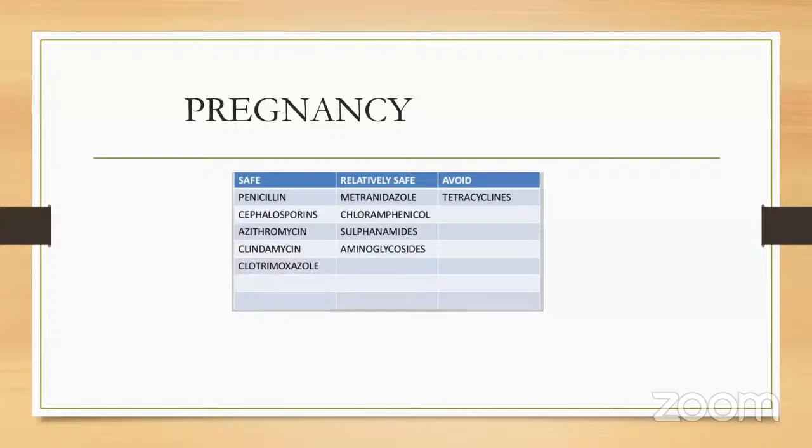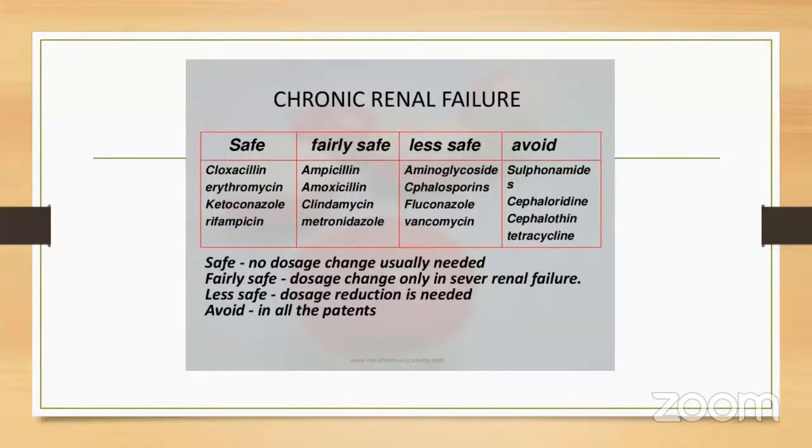For a pregnant patient, usually we don't recommend antibiotics, but if you have to give them in any scenario, penicillin or amoxicillin is the first option. For chronic renal failure, if the patient has renal failure, we need to adjust the antibiotic. This slide shows where we can be safe, fairly safe, or less safe. That means we can change the dose and the amount for the patient.